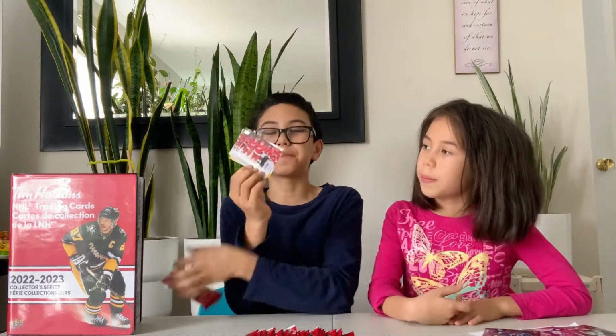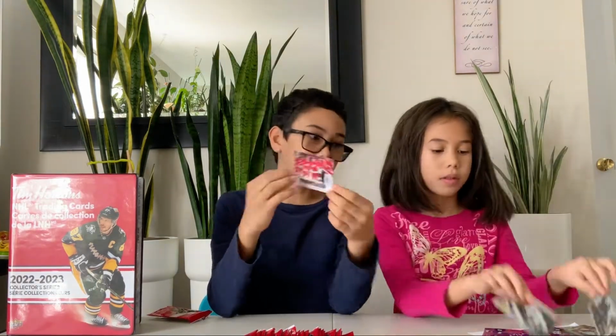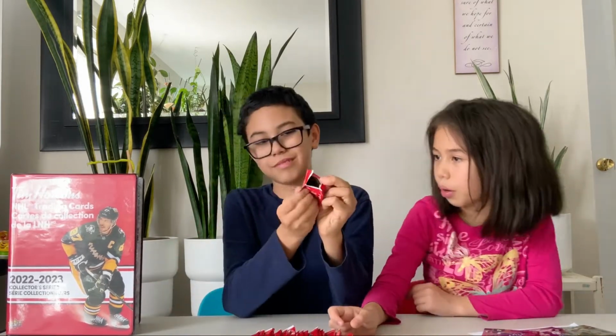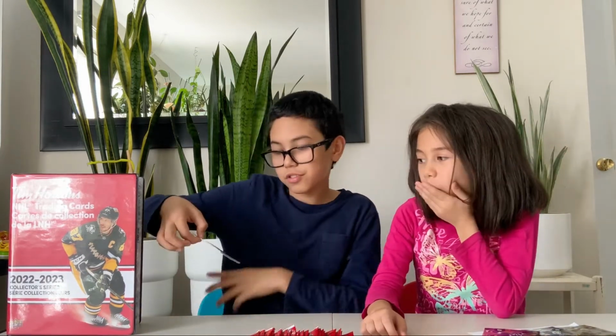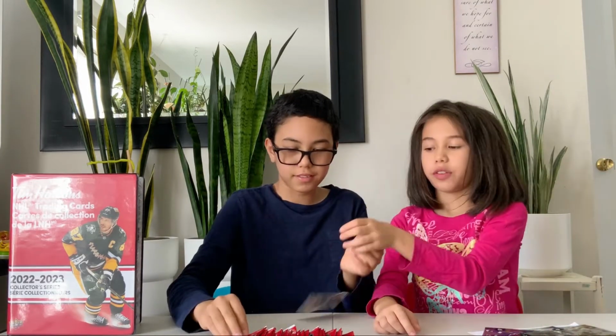Hockey Triumphs. What did we get? I think you thought about it. You were thinking about it. Lucas Raymond. Nice. Well, look at how many people are there. Only 5 of the 3 piece card, 1 card, 2 cards. Elias Pettersson, gold etching.